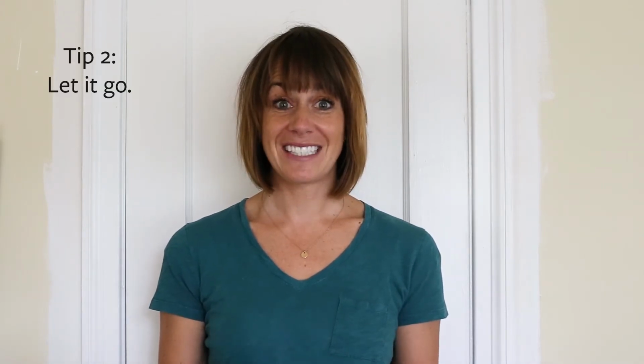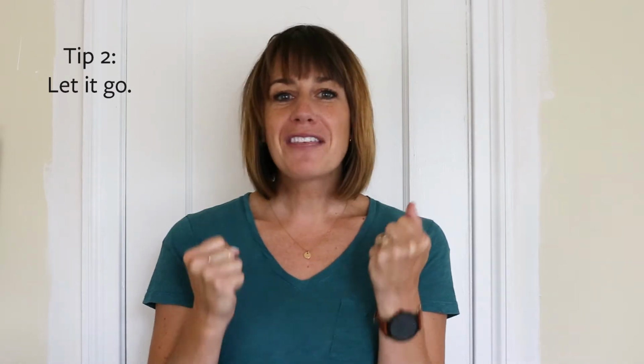Part of the beauty of moving is this opportunity to start fresh in a new place. And I really think that one of the best ways to do that is to let go of things. Just let go of the things that, if you pull it out of a box and it doesn't immediately sing, I love this, I'm so happy I have this, then it might be something that you're okay getting rid of.